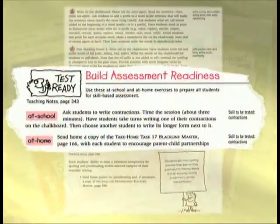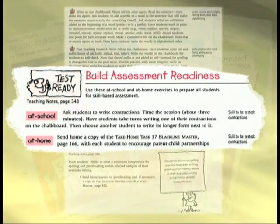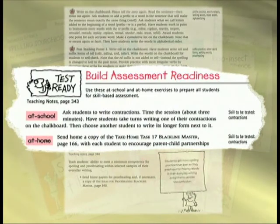As you know, in most spelling programs, the emphasis is only on words, and only words are tested. This makes skills incidental. The outcome reflects that. It's learning the skills and concepts that allow students to spell hundreds of words beyond those specifically studied, which brings us to the next section of each unit, Build Assessment Readiness. Look for the Test Ready logo. Here, a specific skill is focused on prior to students being tested on their ability to apply the skill.